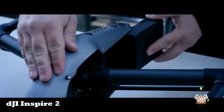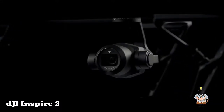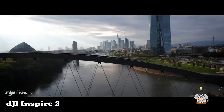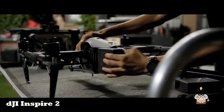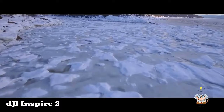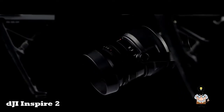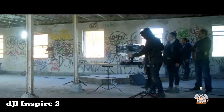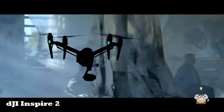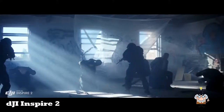The new dual battery design increases flight time, hitting a maximum of 27 minutes when using the X4S camera, and also provides battery redundancy. Self-heating systems mean the Inspire 2 can be flown in extreme cold. The Zenmuse X5S Micro Four Thirds camera now has a 20.8 megapixel sensor with better pixel performance. It is capable of capturing 5.2K at 30 frames per second, as well as 4K at 60 frames per second.